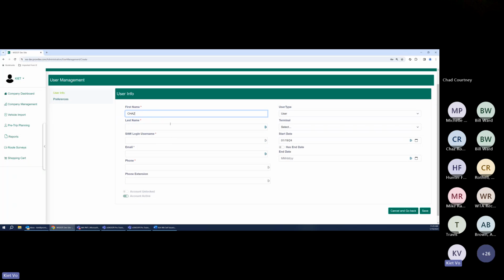Gonna add Chaz Romero. And then at this point, you do have to have that person's SAW login to insert into this field. It would be best if Chaz already has his SAW login established. He would let you know, this is my SAW login, and you would be able to type that in here. So Chaz, that's his login. You could put his email in here. And his phone number.